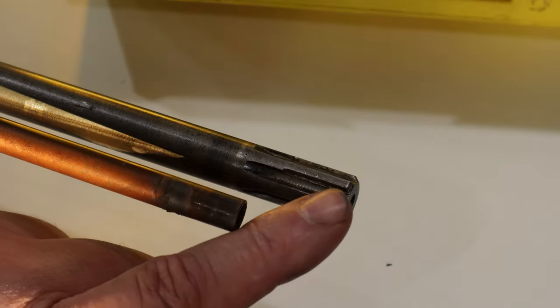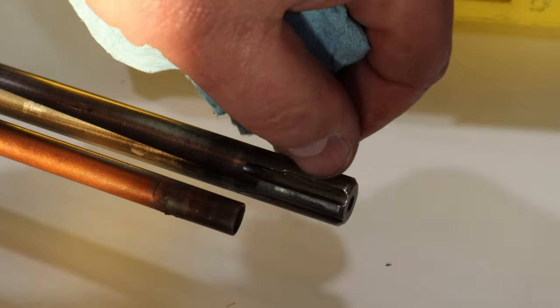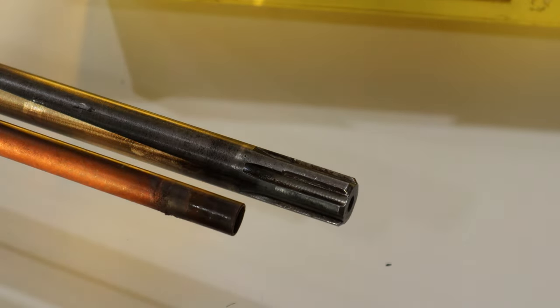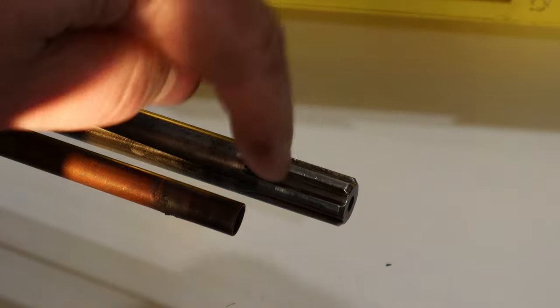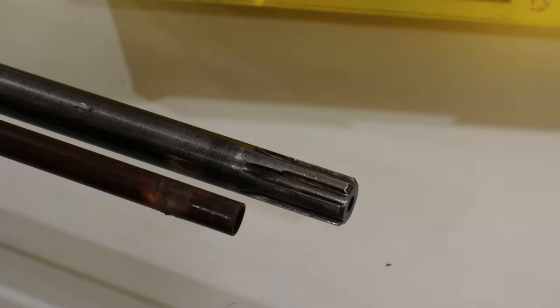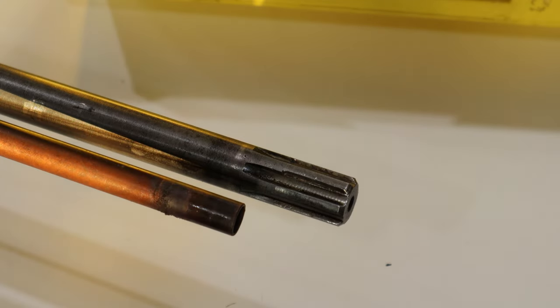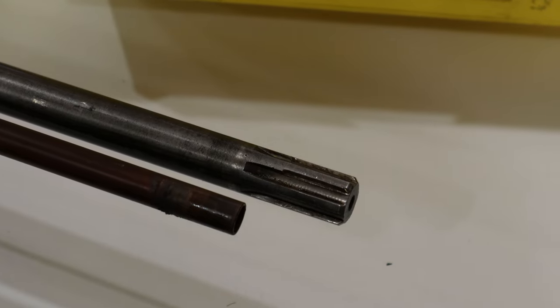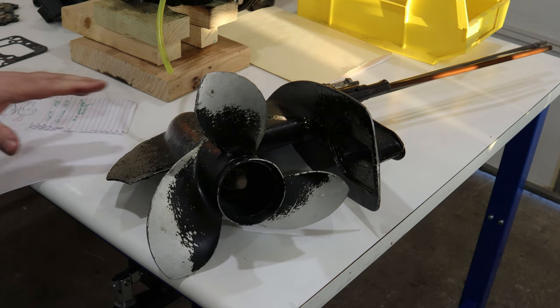Now, looking at this one, it also has wear, but I tell you what, it's half as much wear as on the other one. So I think that's a gain and a plus, and so I'll end up using this shaft and possibly this whole gearbox. I'm going to examine the gearbox to make sure it works like it should. We'll test it to see how tight it is.